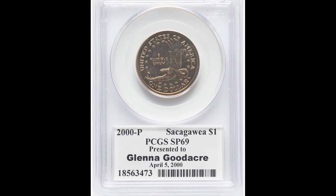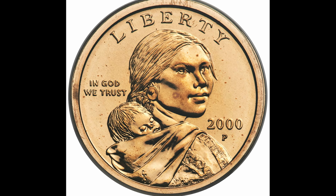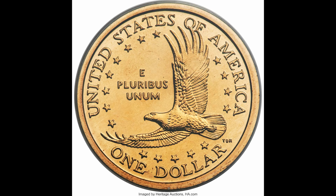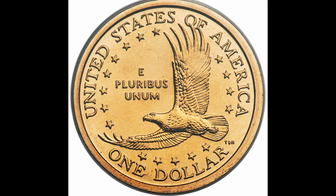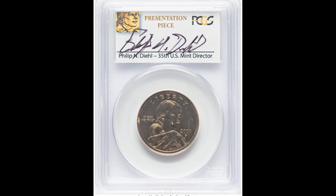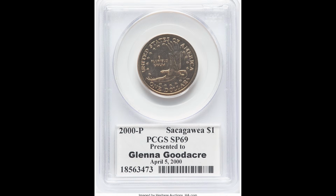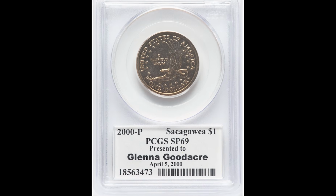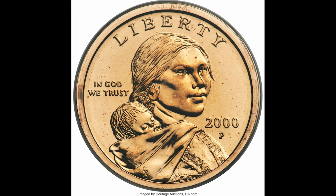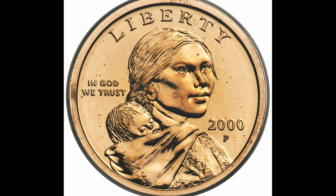Let's just take this first coin for example. This is a Sacagawea dollar coin that sold for $2,640. Now this is a special coin because it's what we call a presentation Goodacre coin. Essentially there were 5,000 Sacagawea dollar coins presented to Glenna Goodacre in payment for her design of the Sacagawea dollar obverse, which is the front. These were specially made coins and they're very, very hard to come by.